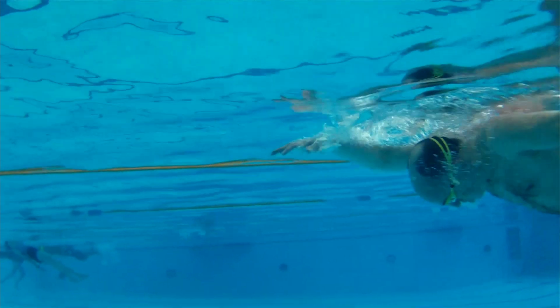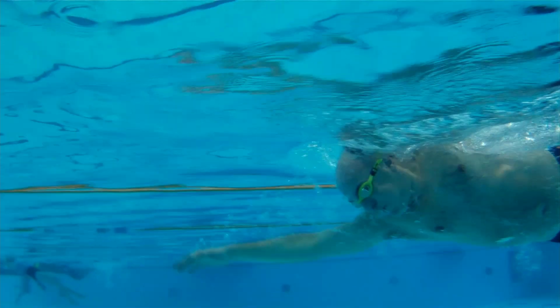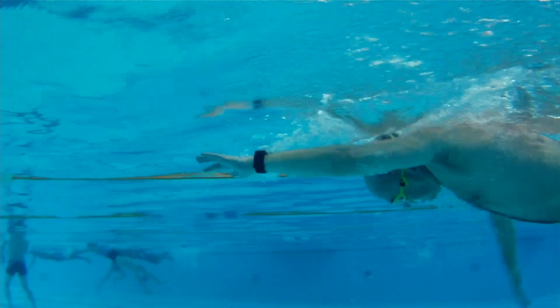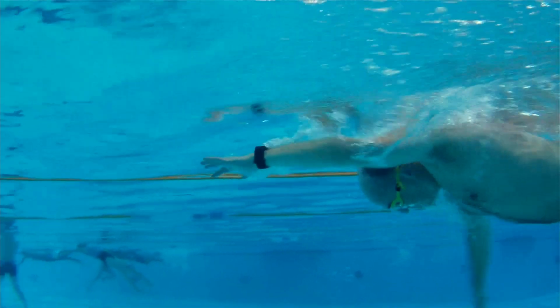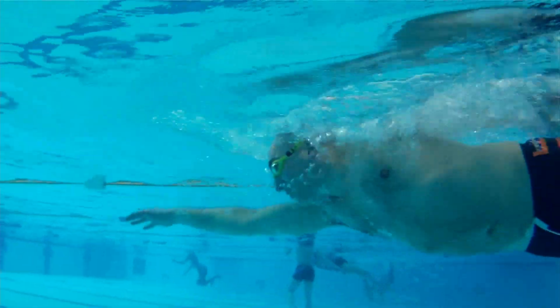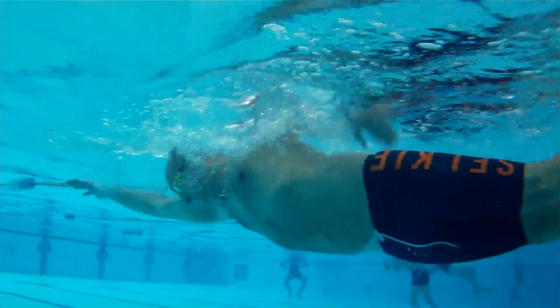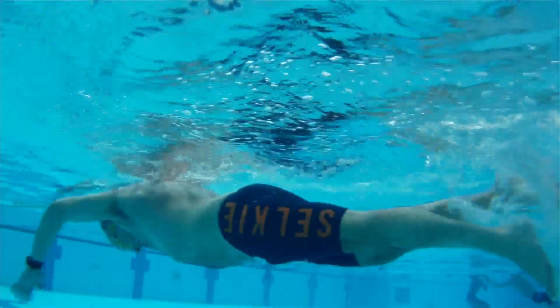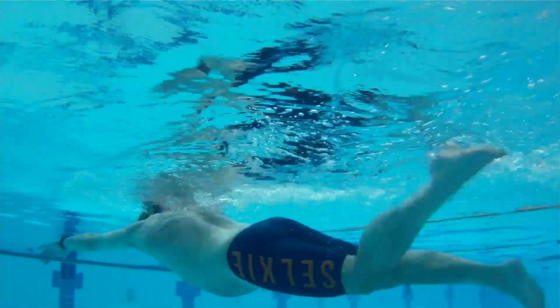Now you can see a few bubbles here coming underneath the body. And as he exhales, they mostly go up the side, but some will actually go under his body there. So as some go under the body, he is actually helping himself. But the important thing with this swimmer is he's actually slowed his arms down, so he's now controlling his breathing through his arms. And so long as he does that, he's never going to get into panic mode. And that's hugely important, especially for triathletes.